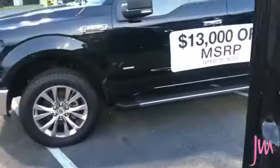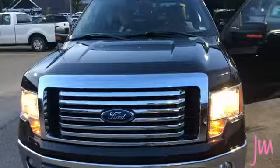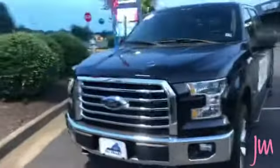So we're here just comparing his truck. As you can see, this one is a 2-door, and his is a 4-door, but it's kind of the same. I don't want to show his license plate. So this is the front of his truck, and then this is the front of this truck. It's not a big difference, honestly, besides the doors.